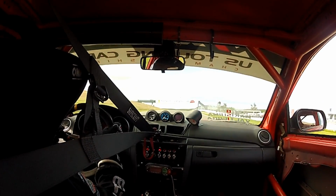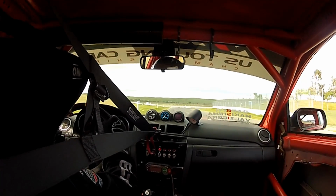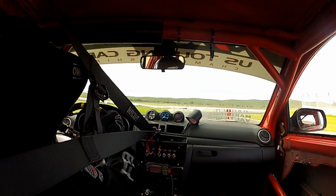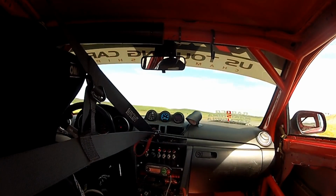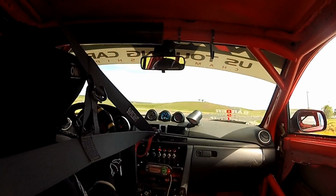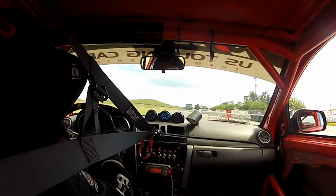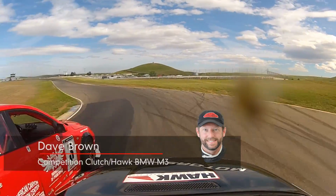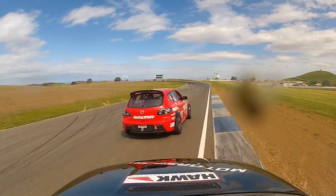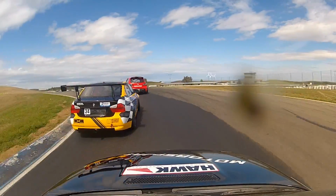Nice job by Tim here. Let's see if we can watch a different angle. I wonder if we can get back to Dave Brown's view of this. You'll have to see if he made a mistake there. Watch his hands on the wheel, because it looked like he ran a little wide. He might have got a little loose there, and that allowed Tim Barber to get out on the inside as Tim goes onto the front stretch here, leading his first United States Touring Car Championship. So here's Dave Brown. So Tim goes by, and there he goes. The yellow car, and he goes by.